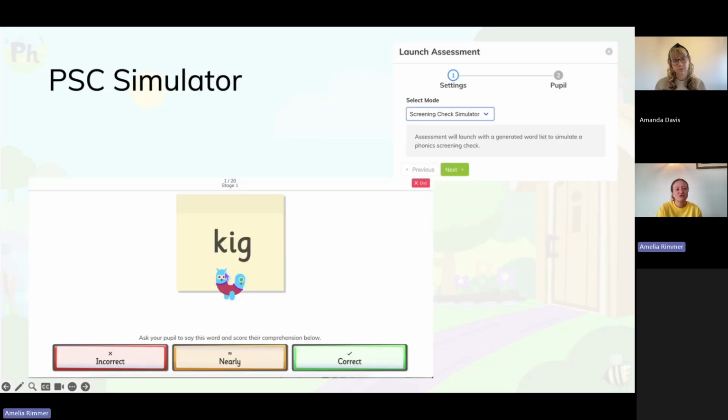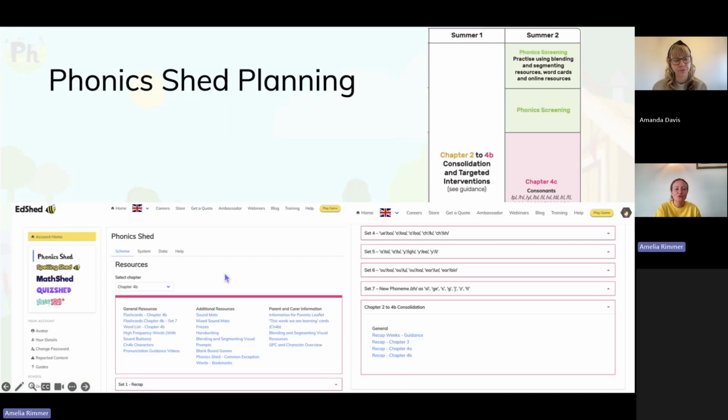We have got the Phonics Screening Check simulator available. So if you launch our assessment tool, up here you can see when I select Screening Check Simulator, there's no other settings to do. You just press Next, choose the child that you're doing it with, and then you get an online demonstration simulator that is very similar to the actual check itself. It takes into account all of those structures that we were talking about earlier, and it shows all of the pseudo words with a little alien picture, so the children still know that they are pseudo words. You can mark the children's responses to that, and you can print out a report at the end for each child.